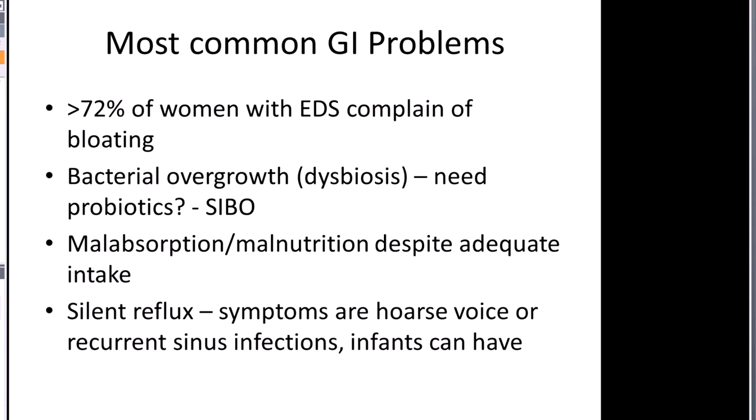And then silent reflux, some of the symptoms would be a hoarse voice, recurrent sinus infection. So when someone comes in with a sinus infection and you're like, your voice is hoarse, you have to take reflux, not sinus medication or sinus flush. So that's a different thing. So think about the valves nearby, what could they be doing wrong? And infants can have that too. Next slide.